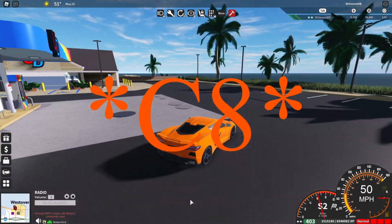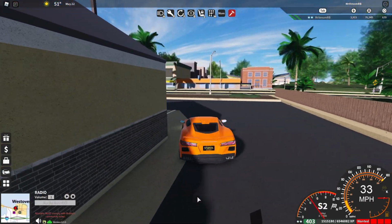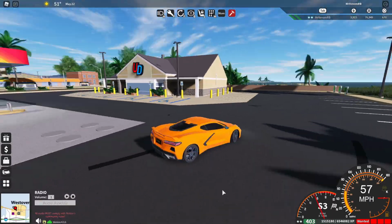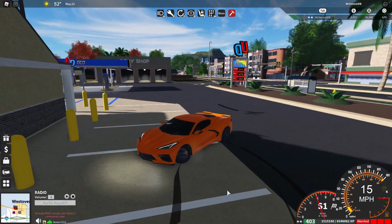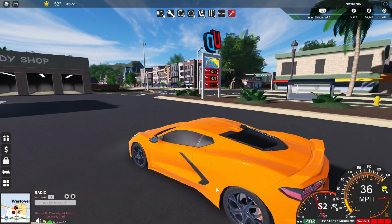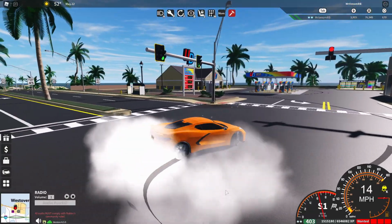Now, the C7, from the short amount of time I've driven it, it feels horrible to me, because this would be fine if it drove like this without traction control on, but this is with traction control on. Like, your car shouldn't be doing this. It wouldn't do this in real life with traction control on. I would hope anyways. With traction control off, it feels like about what it should, I guess.